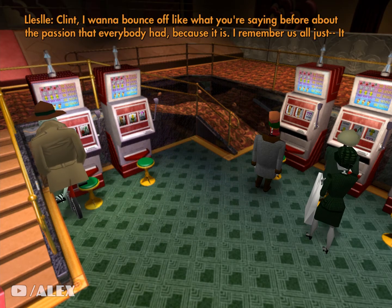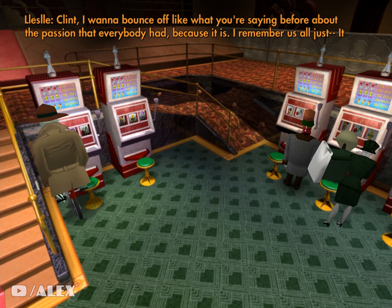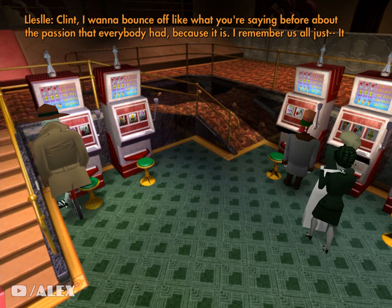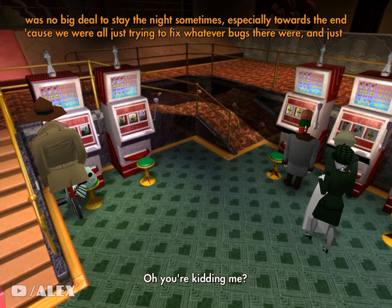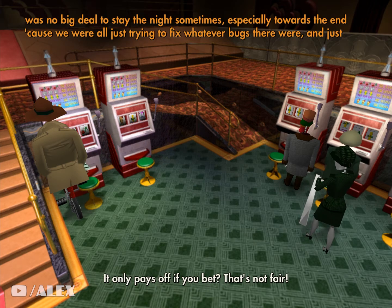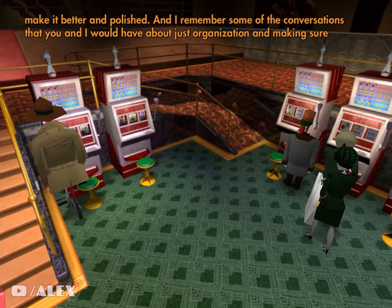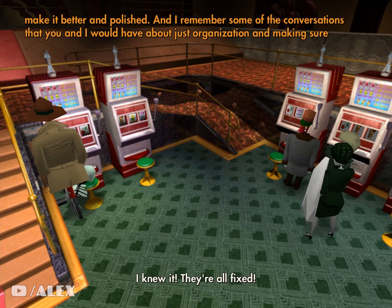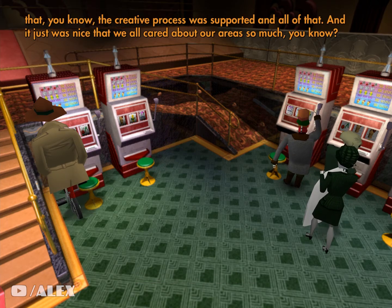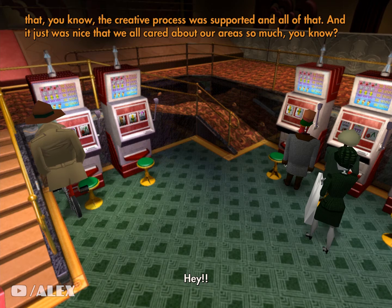Clint, I want to bounce off what you were saying before about the passion that everybody had. I remember us all just, it was no big deal to stay the night sometimes, especially towards the end, because we were all just trying to fix whatever bugs there were and make it better and polished. And I remember some of the conversations that you and I would have about organization and making sure the creative process was supported. And it was nice that we all cared about our areas so much.